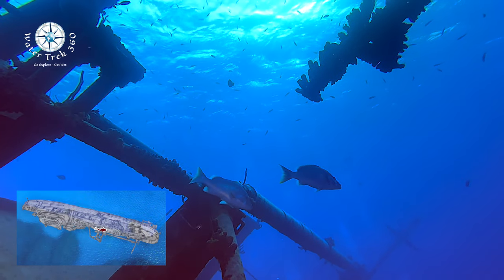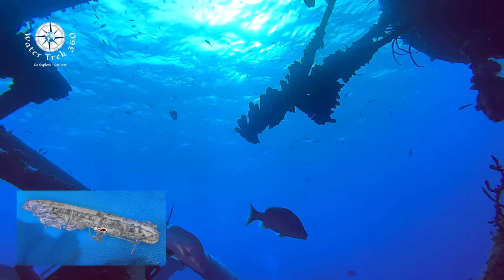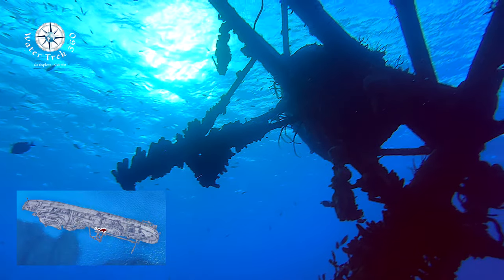Once past the main superstructure, I came up along the midsection where the main A-frame rigging structure is still in place.